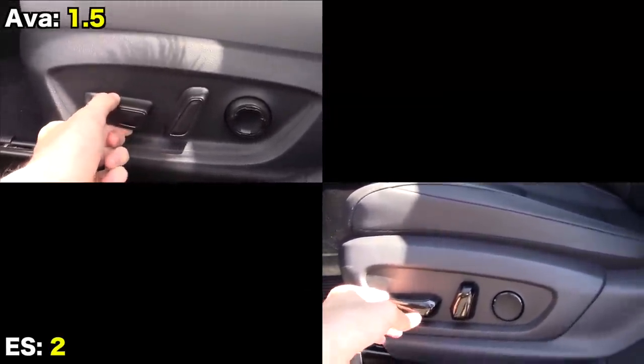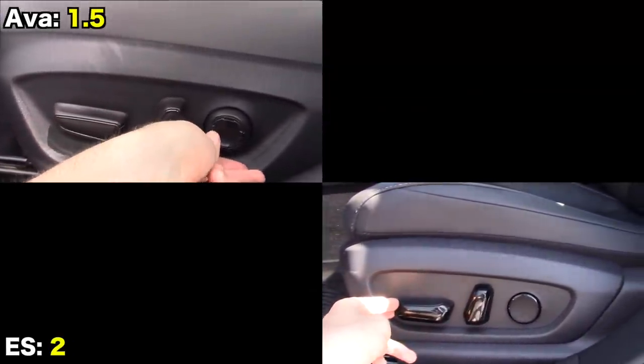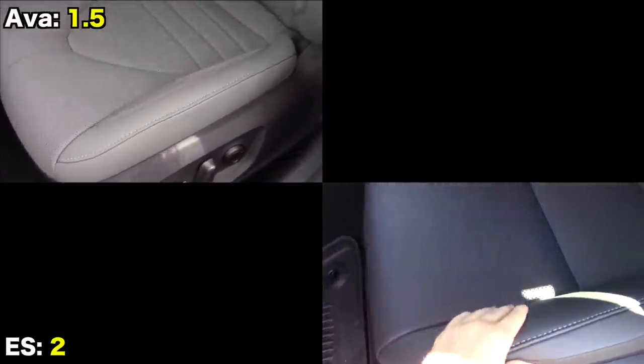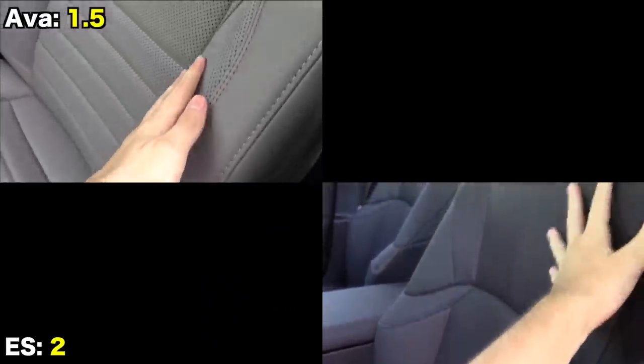In regards to the seats, this ES has a full synthetic leather called Nulux, and the Avalon has a suede material in the middle and a faux leather on the outside edges. Both seats are heated and ventilated, though interestingly, the Avalons have two more ways of adjustment, at 12 ways versus 10 ways on the ES.